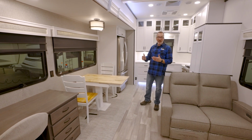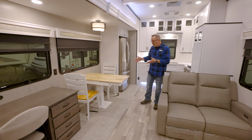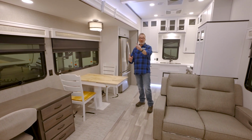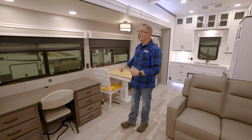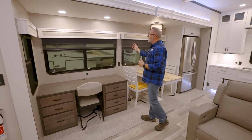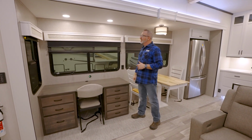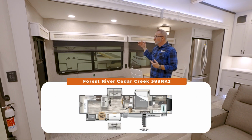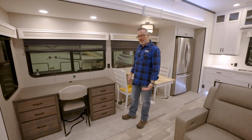I can't tell you, I'm not blowing smoke, I'm really gushing over the fact that I love the look of this. It just looks clean. You're going to have to keep it clean though, because you know lighter wood does get dirtier quicker. Extra large panoramic windows here with double pane windows and solid wood valances, and they have a little plush inlay here that at first I got to tell you I didn't like when I saw it, but after looking through the whole entire aesthetic of this coach, it's actually pretty sweet, man.